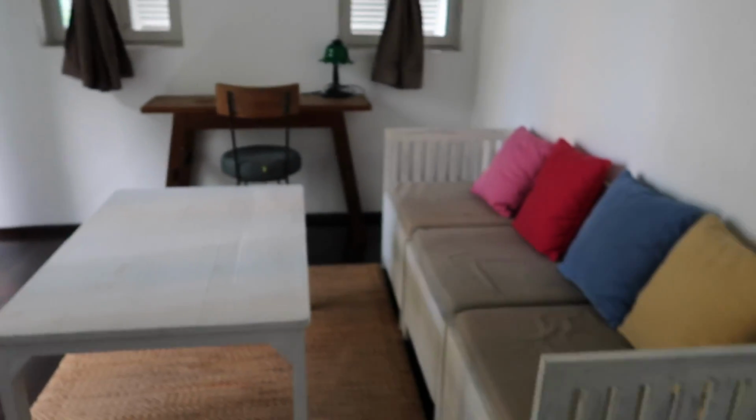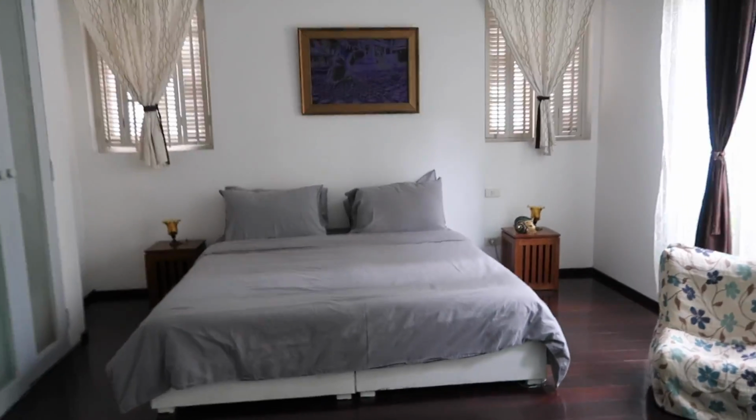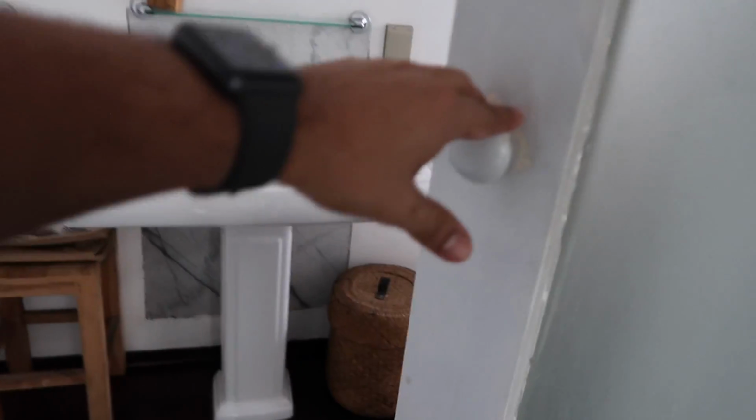Open this up. This one has a lot of light. This one's very nice too. You've got a little seating area right here, a little outdoor balcony area over here. Bedroom right here, some closet space. Oh, and these also have bathrooms. Check out this bathroom. Bathroom right here.